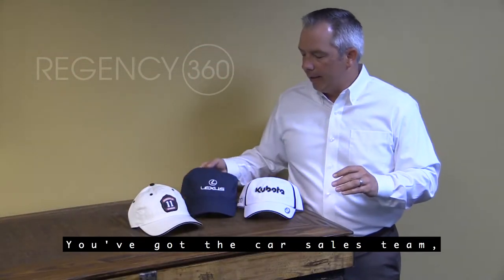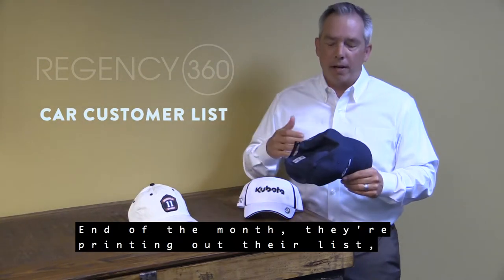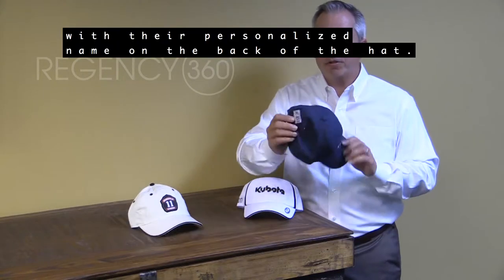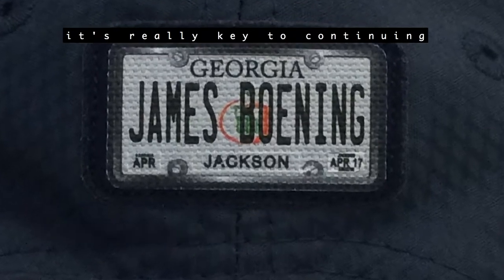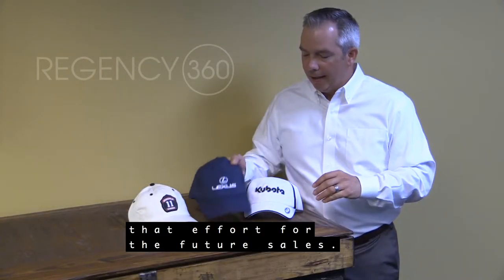You've got the car sales team, so you've got the team that's selling vehicles. At the end of the month, they're printing out their list and they're hitting everybody that's bought a car with their personalized name on the back of the hat. It ties that experience back to the brand. It's really key to continuing that effort for the future sales.